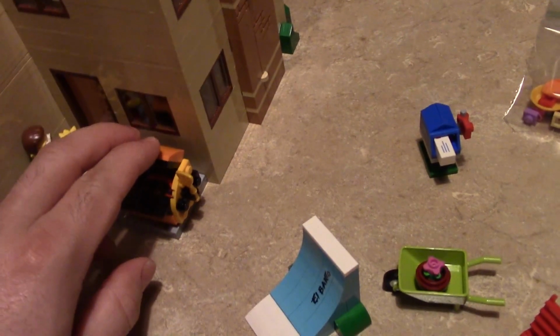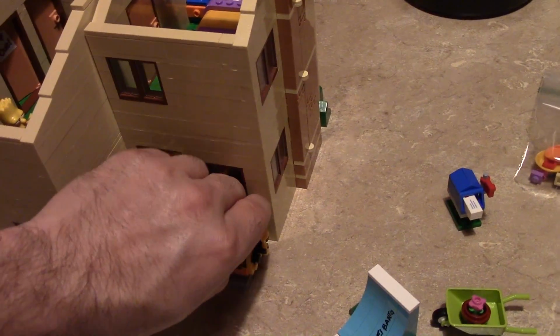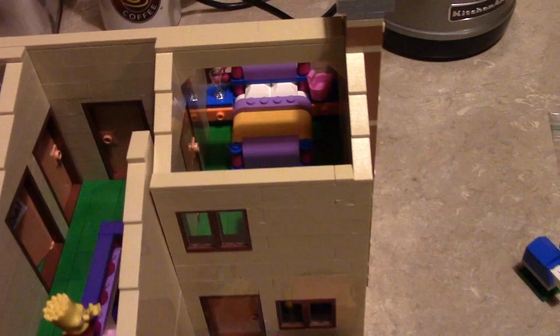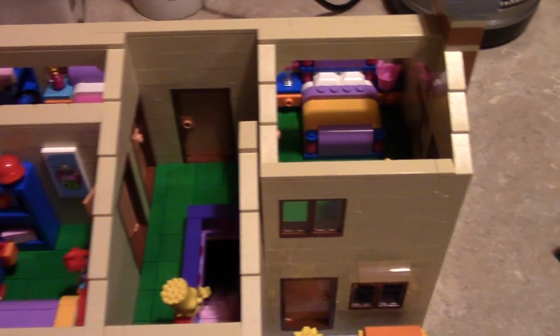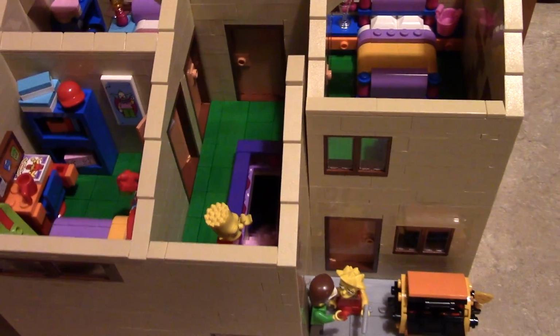Now, for those of you familiar with the layout of this house as it's supposed to be, you'll know that there are some accuracy issues here. And Maggie's room is missing. She should have her own room. I'd have to look at a floor plan. I know there's a few of them floating around the internet to confirm where things are supposed to be, but this is definitely not accurate.